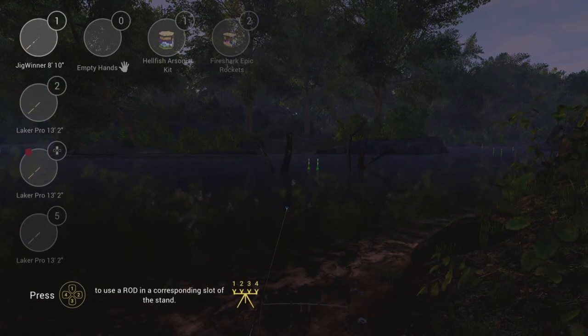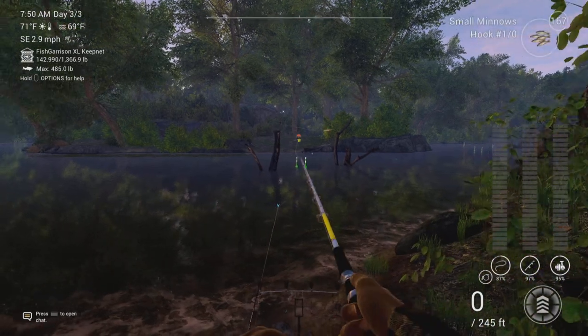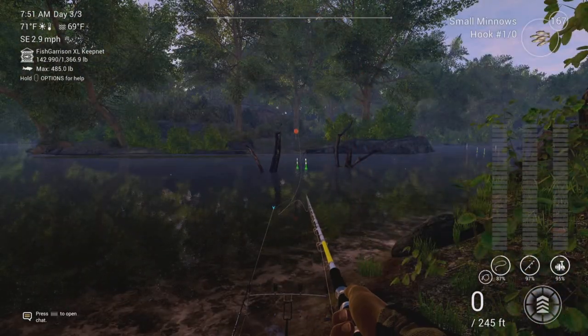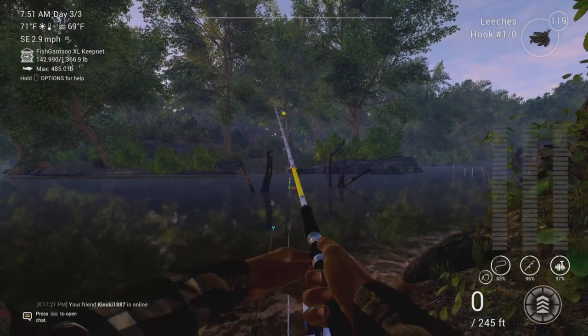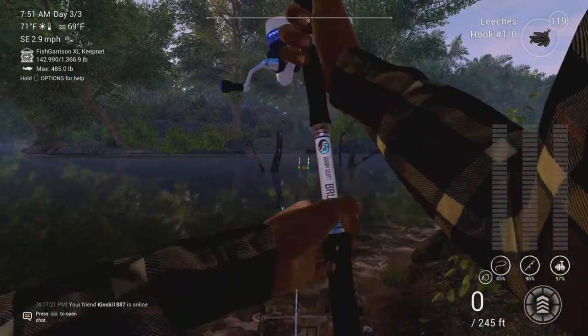Now for hook size, my best recommendations are 1/0 hooks. These crappies are not small, they're from 3 to 4 pound uniques here. Also in the past I've caught crappies on lures, and if you guys want to use them, my recommendations are tubes and grubs. For rods, I would say feeder rods, match rods and lure rods. As you guys can see, I'm using all of them in this video.